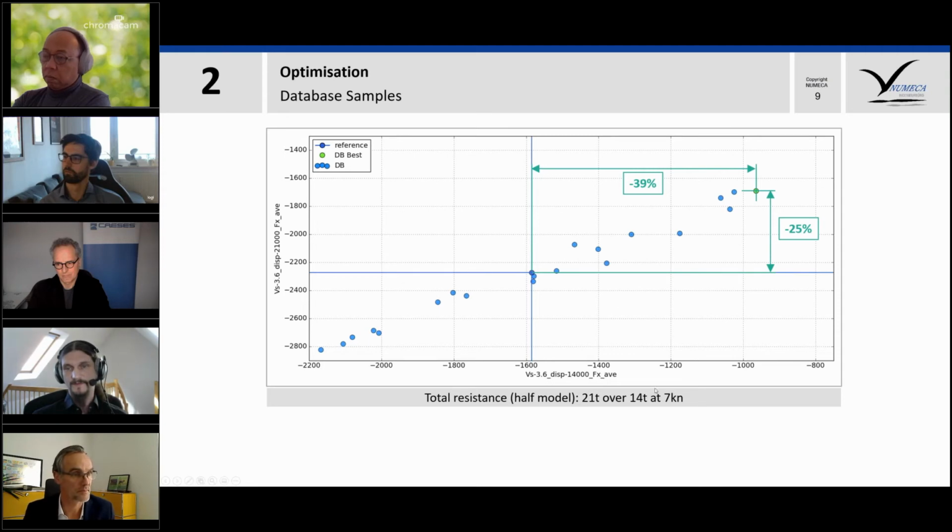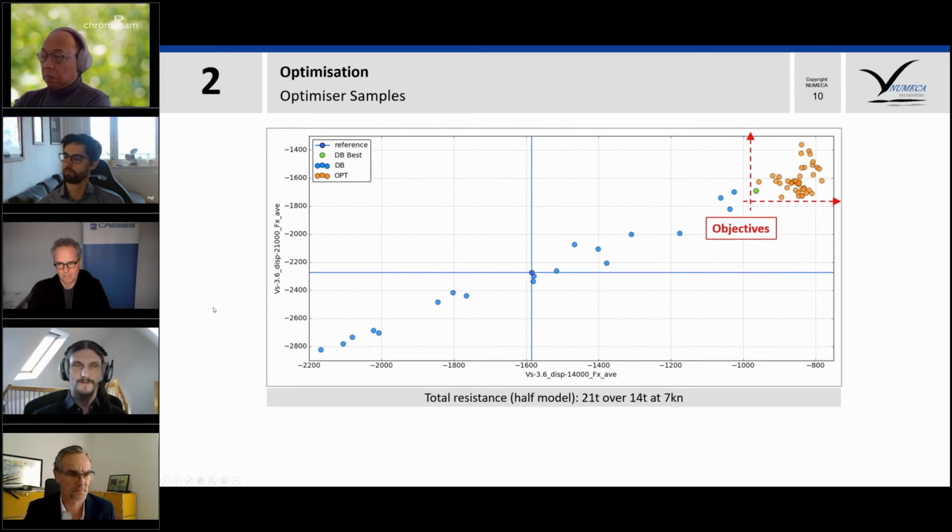You can see here at 14 tons, 39% drag reduction, and at 21 tons, 25%. And that was even without any optimizer run, which will be the next step. Our objective is to reduce the drag. Because of the axis convention, our best design space is going to be the top right part here. And the results look like this. So we have in blue our database samples. The cross indicates our reference sample, the starting point, and the yellow or orange points indicate the optimizer samples that have been found by the genetic algorithm.